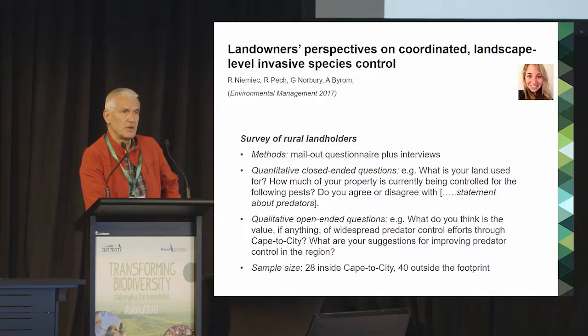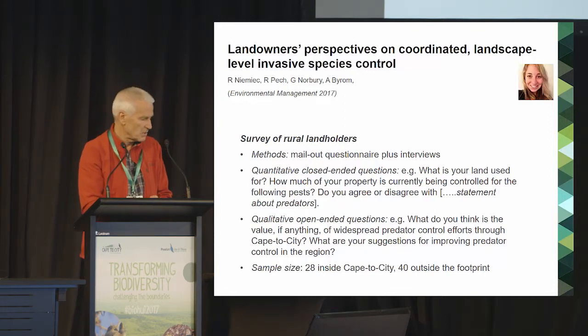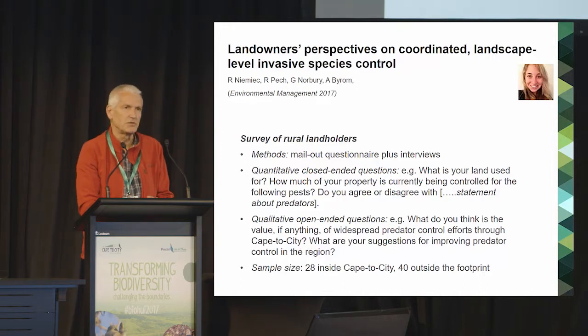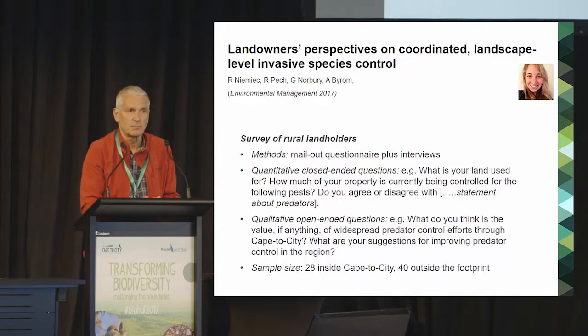This survey was done by Becky Niemak, a social scientist. She works at Stanford University, and she used a mail-out questionnaire and in some cases interviews. She asked a whole range of direct questions, quantitative questions: how big is your property, what's it being used for, how much control do you do, how much of it's controlled, and statements like, do you agree or disagree with a particular statement? And I'll show you some examples. She also asked people's opinions on a whole range of issues, and she got qualitative responses, and I'll show you some of those too.